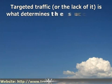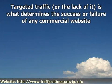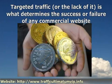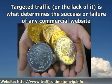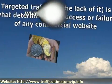Targeted traffic, or the lack of it, is what determines the success or failure of any commercial website. A site can receive thousands of visitors per day and still fail if most of that traffic isn't targeted. What is targeted traffic?